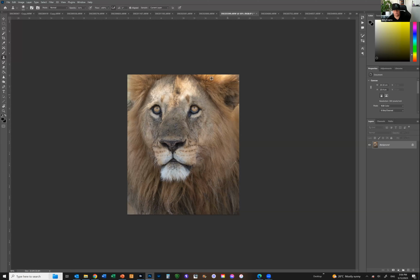So I get my clone tool, and we're still on 30%, 31% we're on. And I'm just taking these bits of hair, and I'm just filling this in a little bit so that you can't tell that's too bright anymore. There you go.